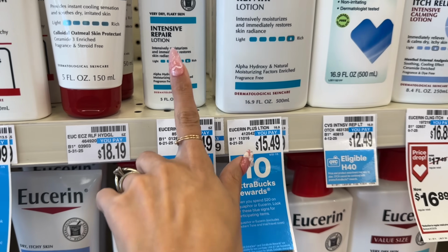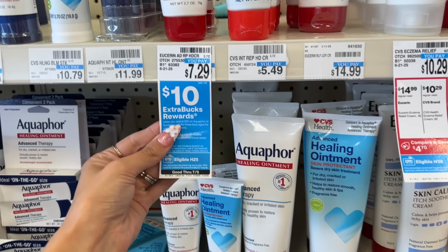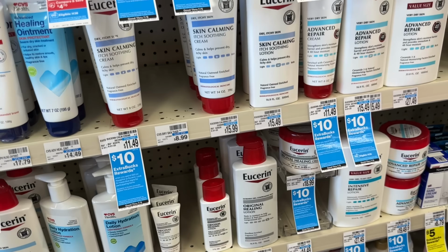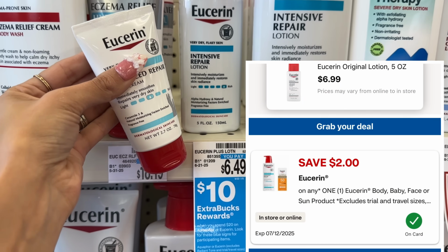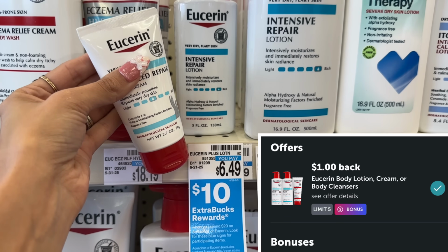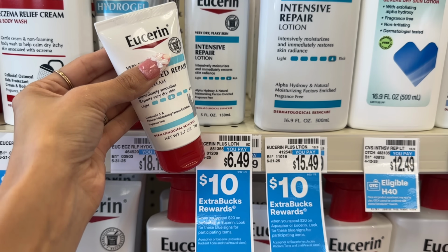So for example, the Eucerin lotion for $6.49, we could grab 2 of these, and then we could also grab one for $7.29, bringing us to a total of $20.27. We have a $2 digital coupon on this, so you would pay $18.27. You'll get back a $10 extra buck, and you can submit to Ibotta for $1 back on 2 of the lotions. That would make your final cost just $6.27 for all 3 items.